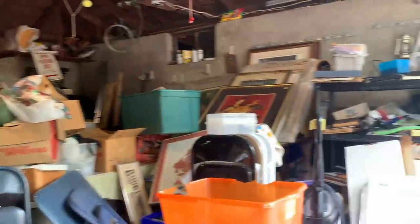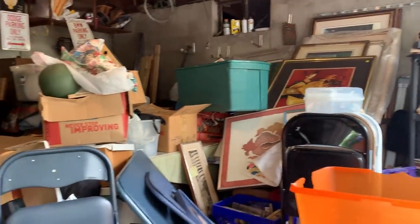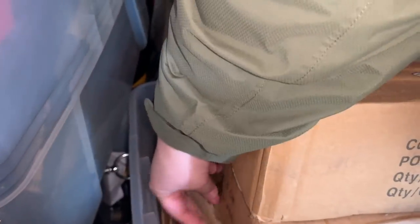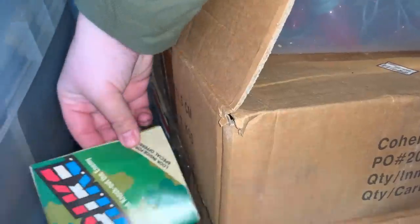Here's the garage. It was really packed, but they had definitely taken a lot of stuff out. People were looking through everything, and I did find these G.I. Joe backer cards and pamphlets. I didn't pick them up because I felt like this company was a little pricey on some of the toys and collectible toys, so I decided I'm not going to pick them up.